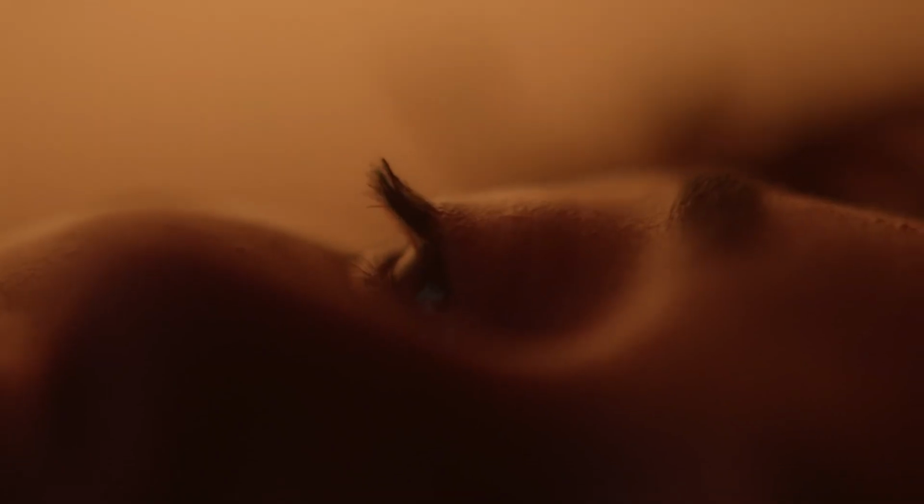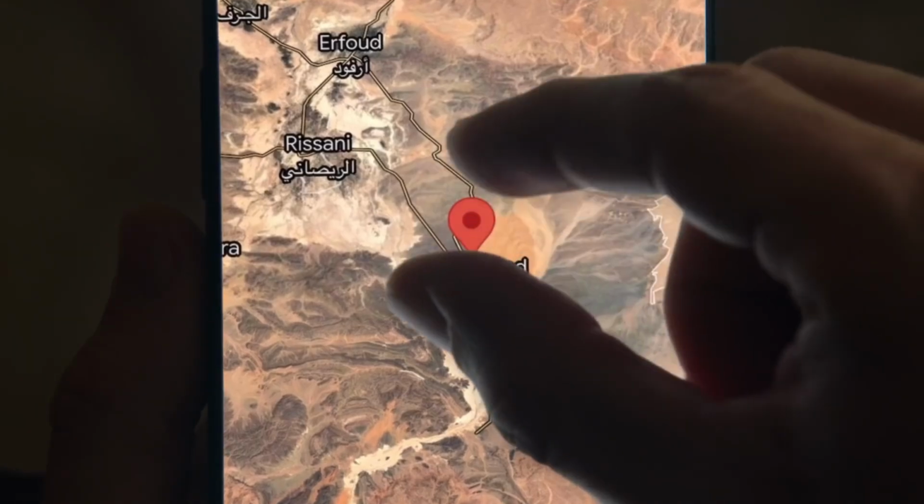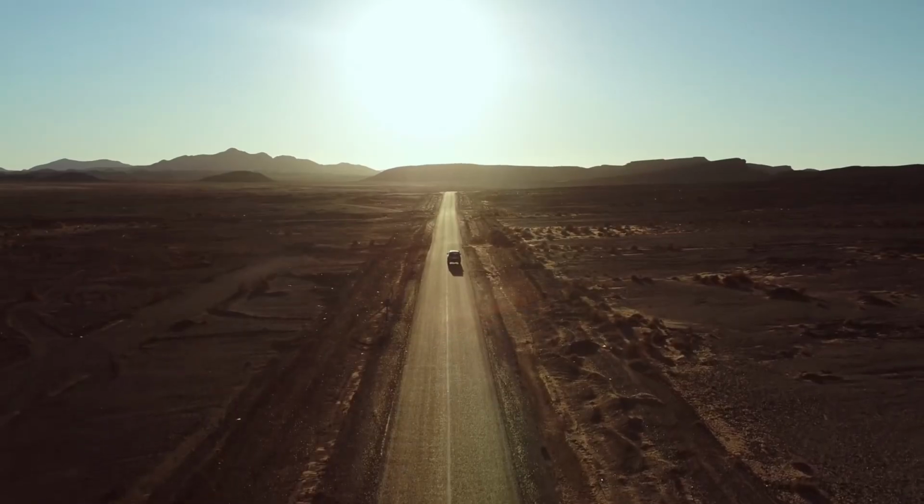Brace yourself for an electrifying ride. This phone is poised to be the epitome of speed, power, and innovation. Mark your calendars, share the news, and get ready to embrace the future of mobile technology.